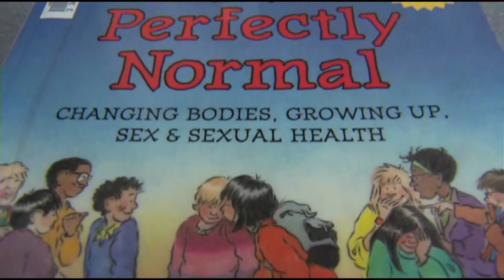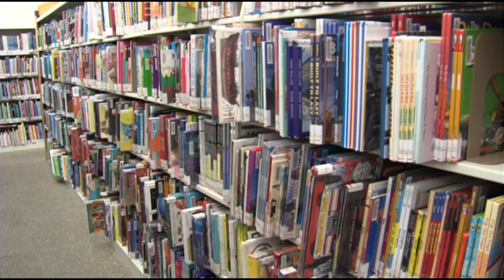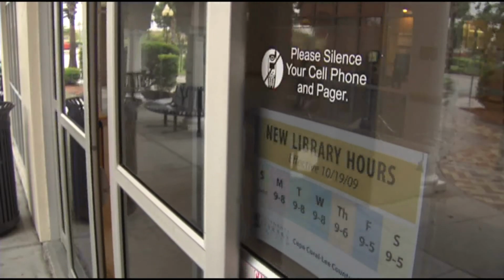It's Perfectly Normal is causing local controversy after a six-year-old picked the book up in the 12 and under children's section. Her mom requested the book be moved, but after a careful review, the library committee said it is appropriate for kids. It's written clearly for children within the age range of the Children's Services Department, and it's a book that is so highly regarded by experts, by teachers, by librarians.